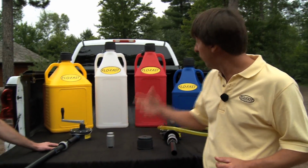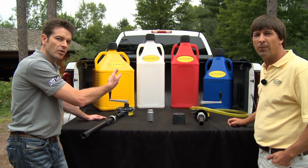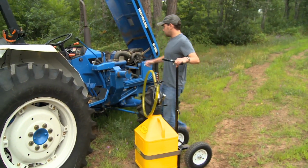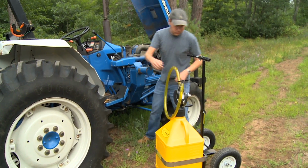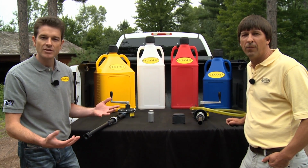What I'm wondering, Michael, what do the different colors mean? So the blue is for kerosene, the red is for gasoline. The natural white containers are for chemicals or hazardous materials, and we're seeing them used in the ag market quite a bit. And then of course the yellow containers are for diesel, whether you have a large lawnmower, a skid steer, or a tractor. Obviously you'd pick a yellow container to pump diesel with. So whether it's an ag market use, marine use, motorsports, power sports, we've got a container that suits your needs.